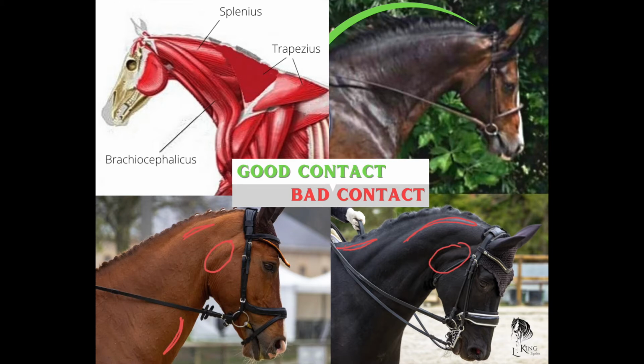In this photo, bottom left, overdeveloped underneck, brachiocephalicus muscle. An overdeveloped and hyperflexed splenius muscle, a compressed throat, and tense jaw. Bottom right, overdeveloped splenius muscle, compressed throat, along with a dip in the trapezius muscle in front of the withers, jaw and nostril tension. Both of these postures guarantee a tense, tight, dropped back. Engagement from the pelvis and the hind end become literally impossible in these types of contact.